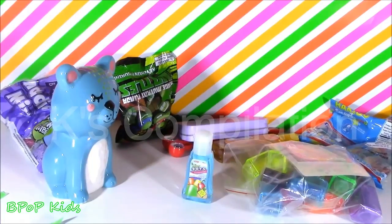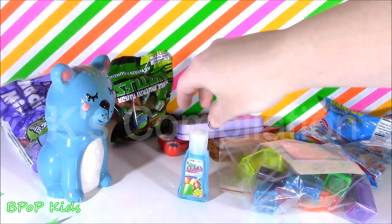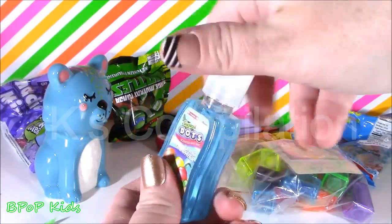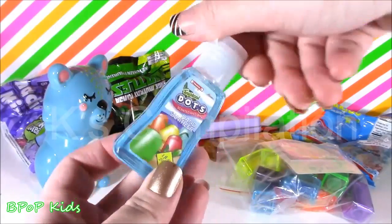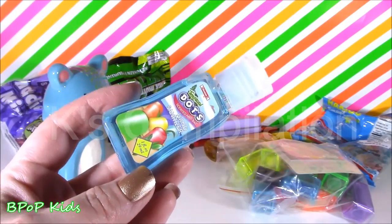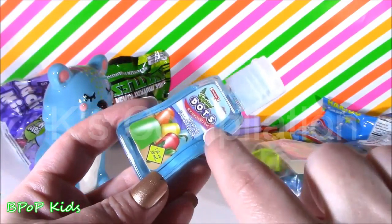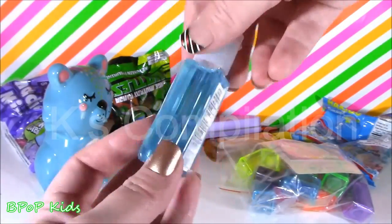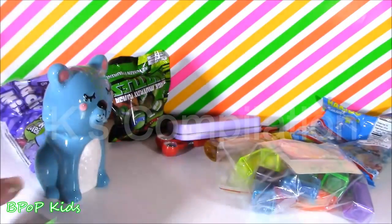Love it. Oh, I'm going too slow. I gotta pick it up because there's so many things. Now, this definitely, I mean, ooh, is it even used? Yeah, there's a seal on there. This is a hand sanitizer, and it's super cute because it's Dots candy scented. But I don't remember these in the 90s. I think they got more popular in 2000.